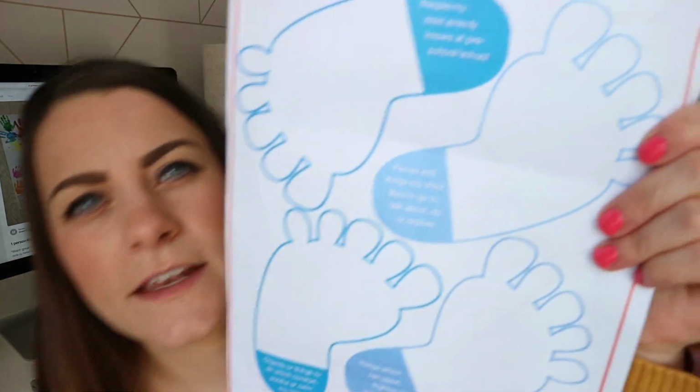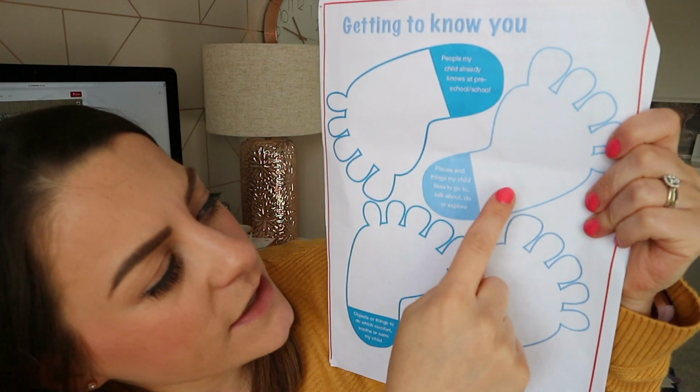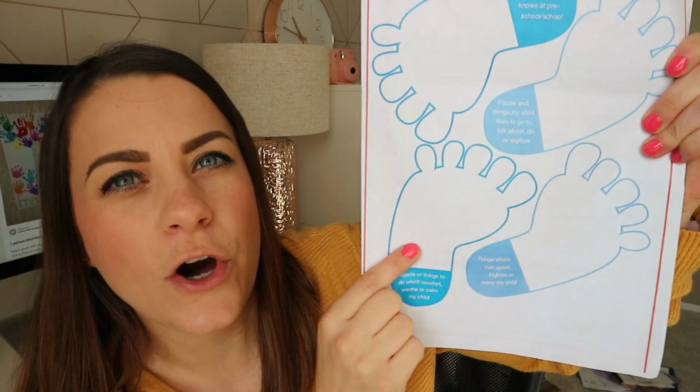This page is about getting to know the child. So people the children already know at nursery, places that the child likes to go, talk about, or do, or explore. Objects or things which comfort, soothe, or calm the child. In the 2-year-old room, we let the children bring in dummies, bottles, comforters, toys, anything that's going to help them settle down. We ask parents to keep them in their rucksacks so that if we need them, we can go and get them. But we do not stop children from having their comfort objects in the 2-year-old room.